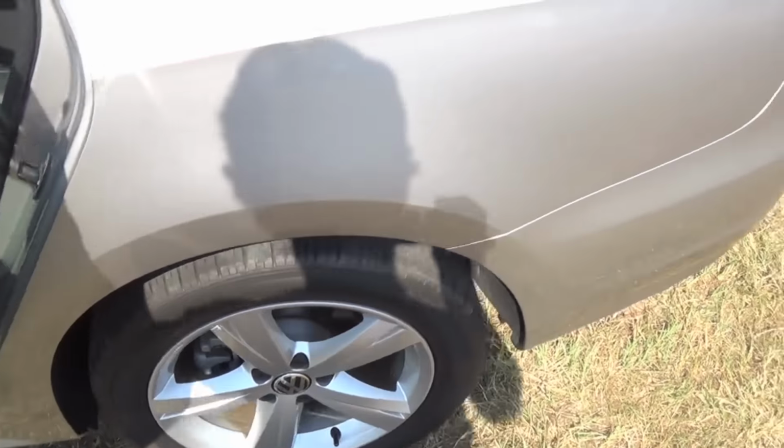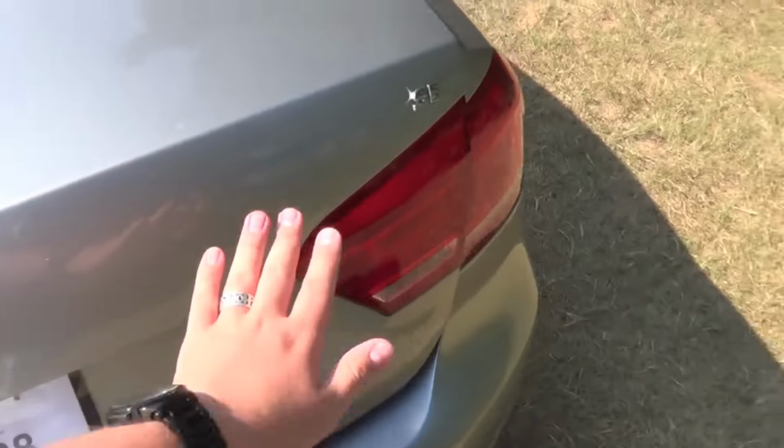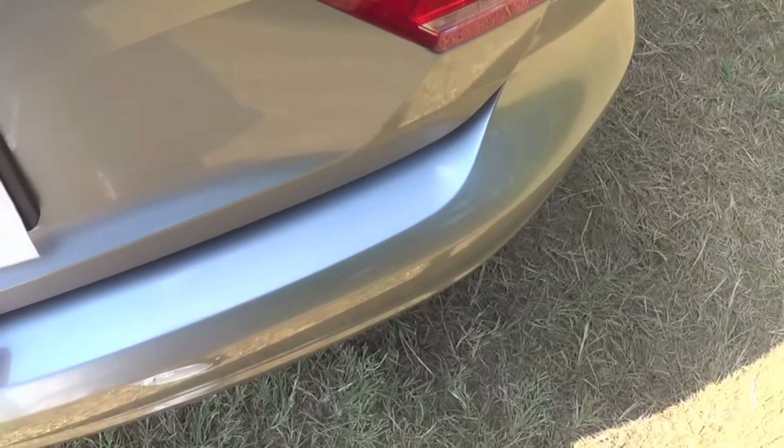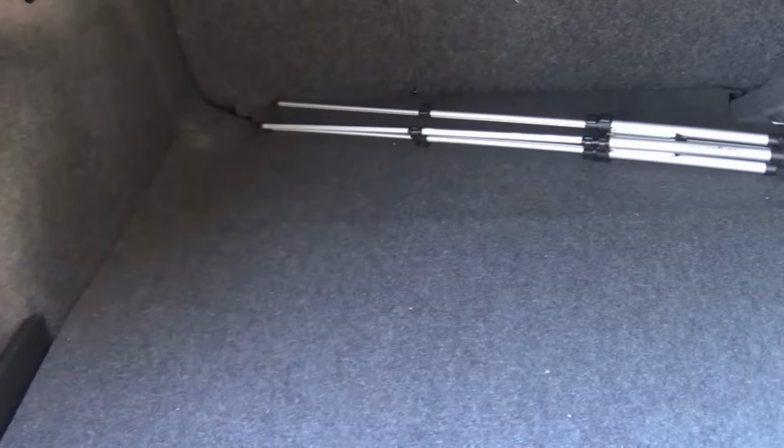Entering and exiting the new Passat is a very, very easy task. It sits perfectly, so you don't have to fold yourself in or out. Of course, on the trunk lid, you have your Passat logo, as well as the SE. The trunk lid is very light, and coming into the trunk, you can see I have my camera tripod stored in there, and it absolutely takes it perfectly. This is a massive trunk.